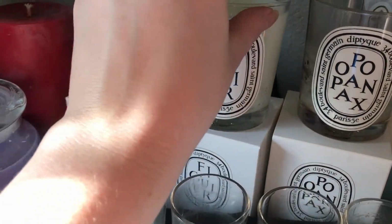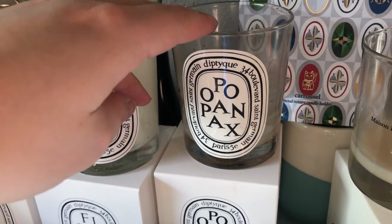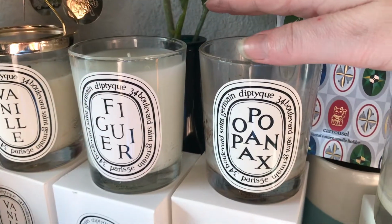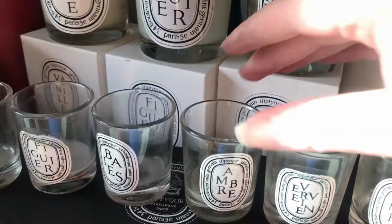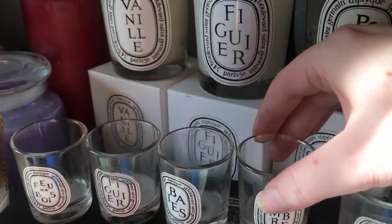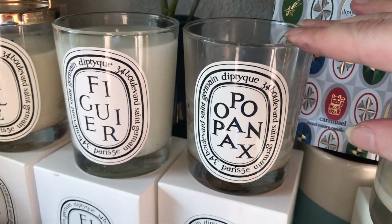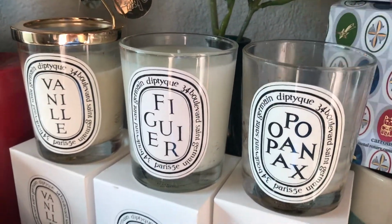We have another fig candle. I recommend this one. And now this one, Opopanax, I think is how you say it. This is very like incense. Very musky candle, this one. I like it. It reminds me of Ambre, and I think it would really pair well with this one, which is also a very deep musky scent. But this one is a little more incensey. If you like that kind of smell, I think you'll enjoy this.